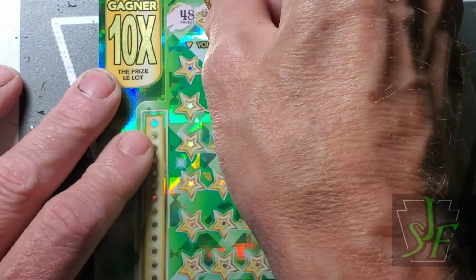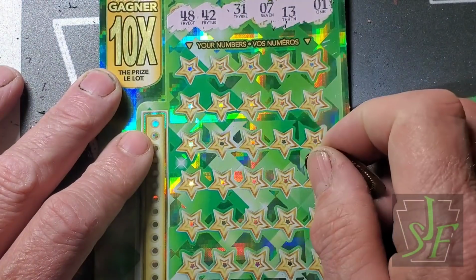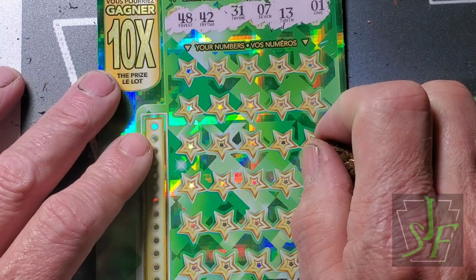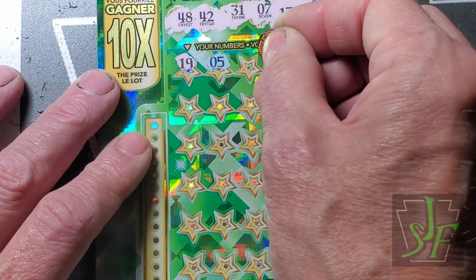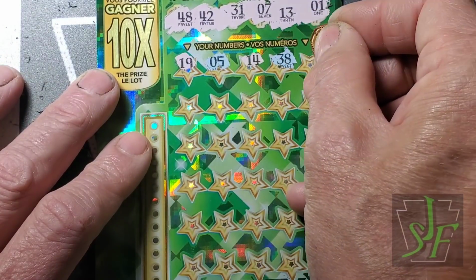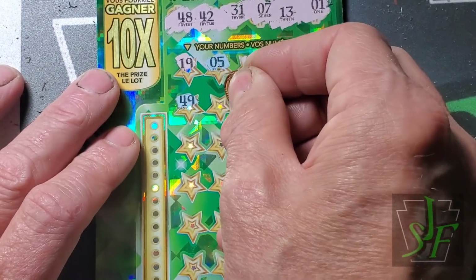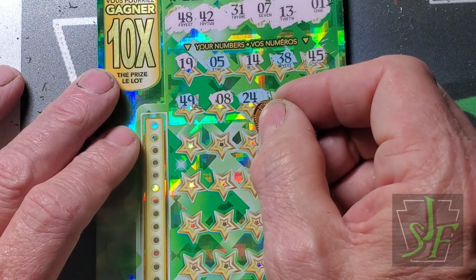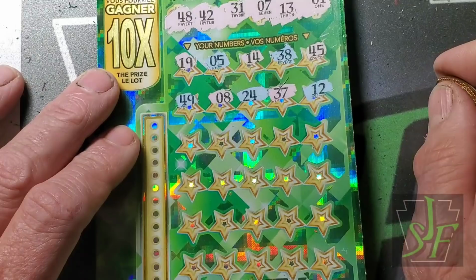Lucky numbers. That's the easiest scratching one so far. Crooked numbers: 1, 7, 13, 31, 42, 48. I'm pretty sure we can find it 10 times here. No. Got a 5. It's blue, 38. It's also blue. I don't know if that's coming across on the camera. 24, 49. Oh, dyslexic match. I never have 42, so ours kind of quit at 40. 12 and 37.